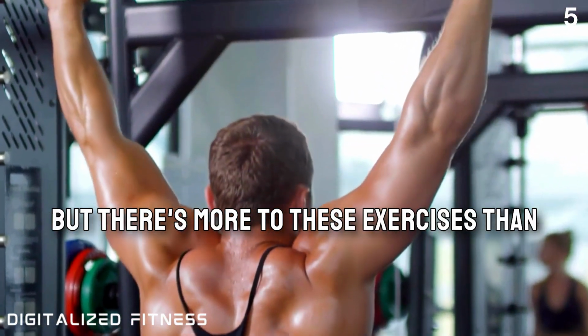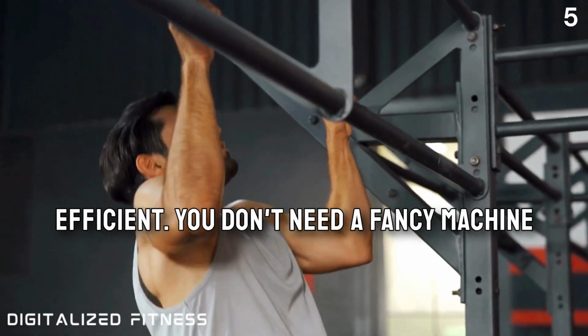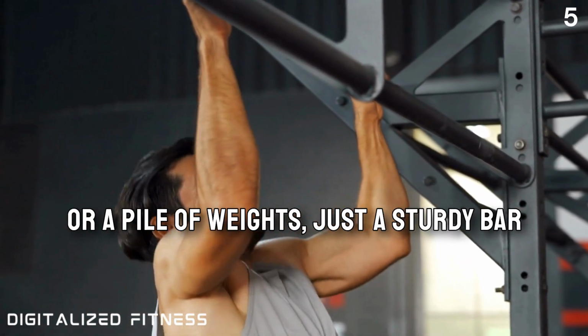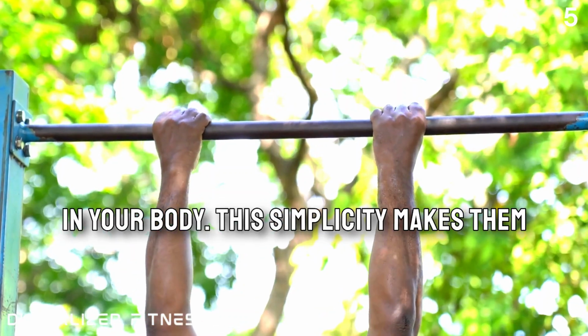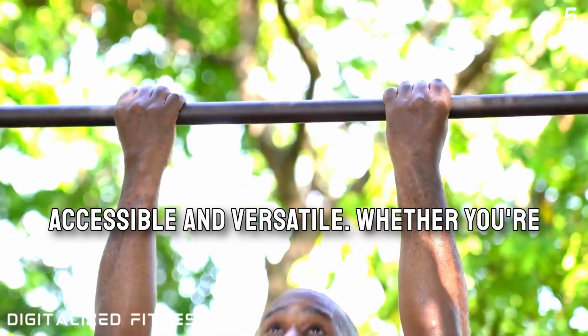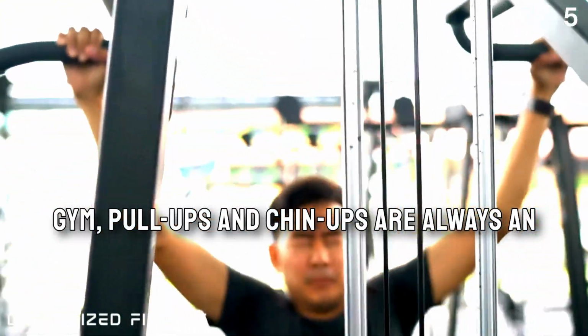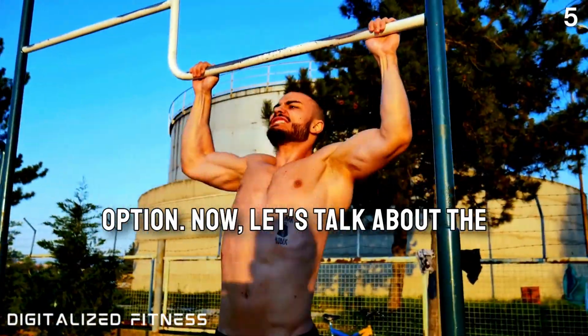But there's more to these exercises than just strength and aesthetics. They're efficient. You don't need a fancy machine or a pile of weights, just a sturdy bar and your body. This simplicity makes them accessible and versatile. Whether you're working out at home, in a park, or at the gym, pull-ups and chin-ups are always an option.